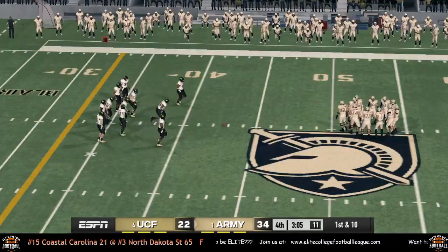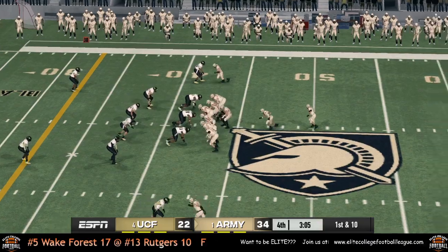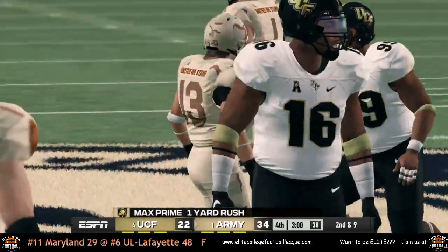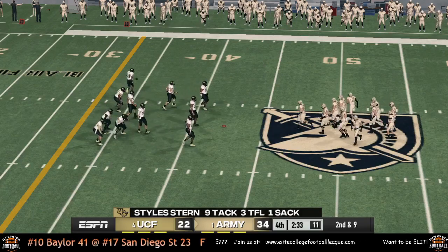A touchdown was the end result of their last drive as this offense moved the ball very well with their passing game. As long as this quarterback has time to throw, then you can guarantee that he'll find the open man. He's taken down around the 42-yard line. That brings up second and nine. From the 42-yard line, second down.